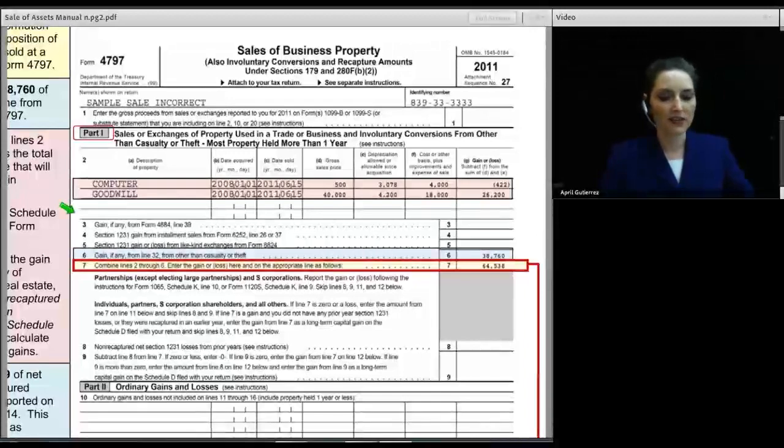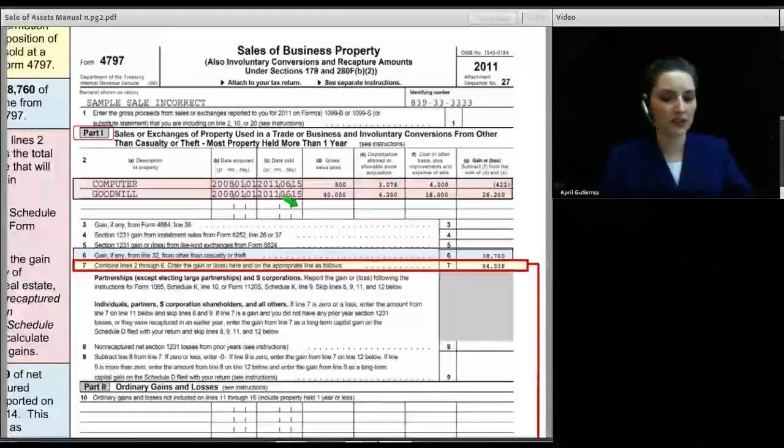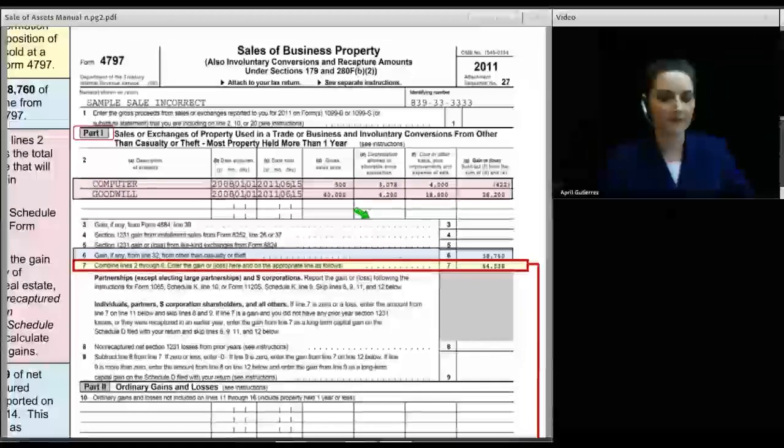And the problem with sticking goodwill here is we do show depreciation or amortization being claimed on the goodwill, but what it does is it serves to reduce basis so that when we sell, it just makes the profit in column G bigger. But there's nowhere that it pulls out the portion of that recovery that is for depreciation and adds it to a number that will carry to line 14. Instead, it includes it in a number that ultimately will carry to line 13.